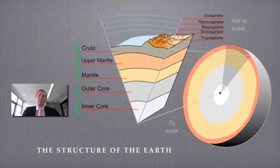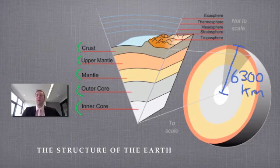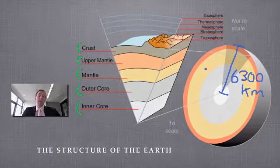And if we were to measure from the center of the Earth all the way to the surface of the Earth, we'd find that it was around about 6,300 kilometers. So the Earth's pretty big and it's made up of a bunch of different layers.